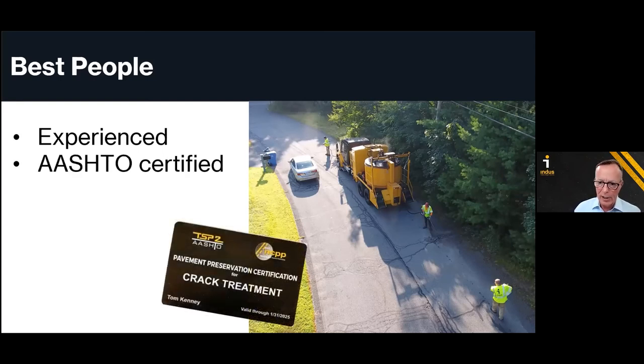Not only have they done a lot of crack sealing, but they've also shown theirs and Indus's commitment to ongoing and continual learning. And the way they've shown that is that a large number of them have become certified by AASHTO. There has been a trend in the pavement preservation industry going back about 7 years ago now. I think we first had our first group of people certified in early 2017. What happened was AASHTO, which is an association of the 50 state DOTs, partnered with the National Center for Pavement Preservation at Michigan State University, and they started putting together training courses for each preservation treatment.